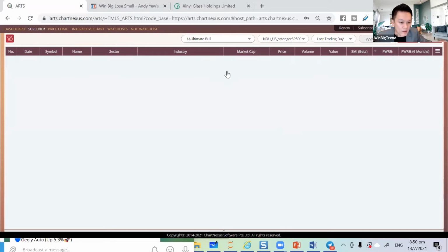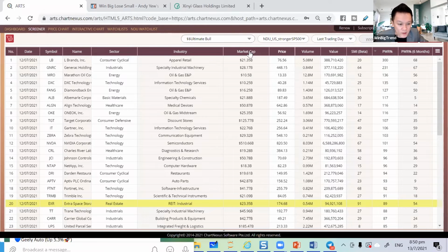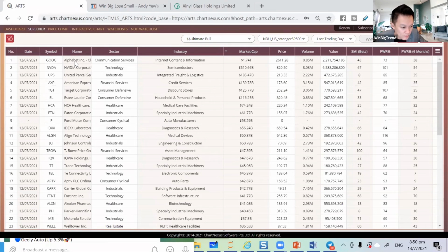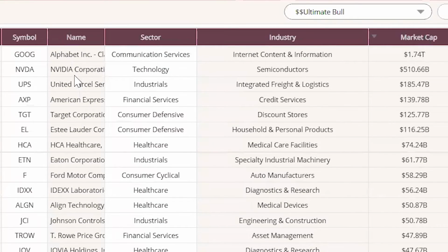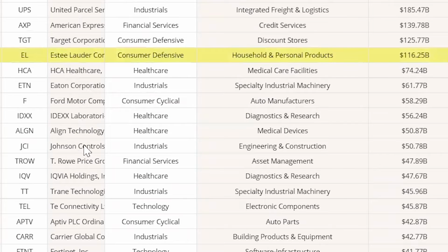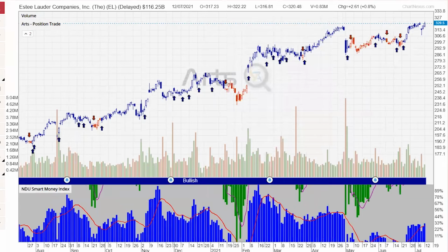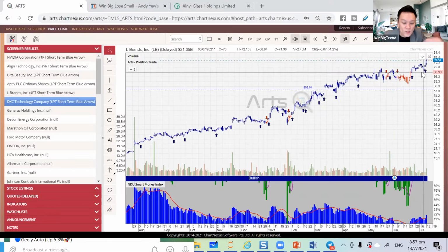If you are looking at US stocks and you're looking at the real blue chips, you look at market cap. All these are the popular ones: Google, Nvidia, UPS, American Express, Target, Estee Lauder, and surprisingly, HCA is one of the bigger ones. And then after that, you've got Johnson Controls, T. Rowe Price Group. All these are the strongest uptrends in our watch list.